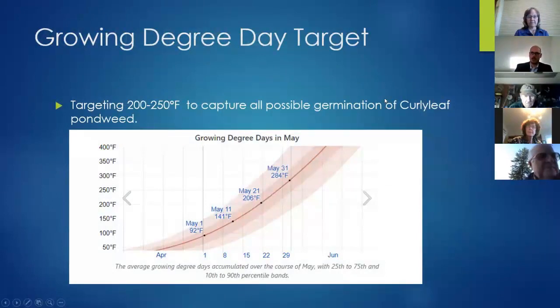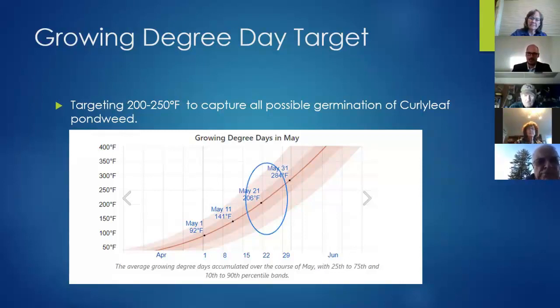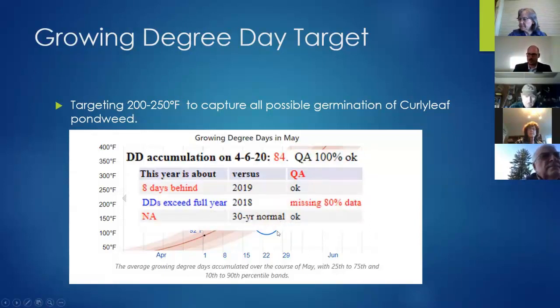I mentioned the growing degree days and what we're targeting with this. We want to target when it's between 200 to 250 growing degree days, to make sure we capture all the possible germination of curly pondweed for this spring season. We're anticipating that's the week of May 18th. We're expecting it to be in that optimal range right around there. We'll be watching really closely. Here's just a quick snapshot of today. We're at 84 growing degree days for the Hayden area.